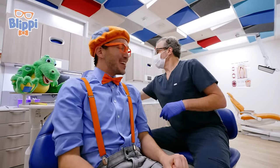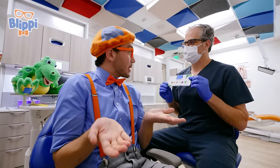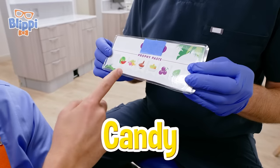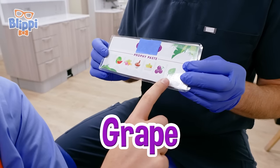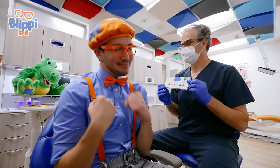So before we start, you get to pick what flavor toothpaste you want. We get to pick the flavor. But what flavor should we pick? It looks like watermelon, candy, chocolate, cake or cupcakes, grape, and mint. I think I'll go with mint.